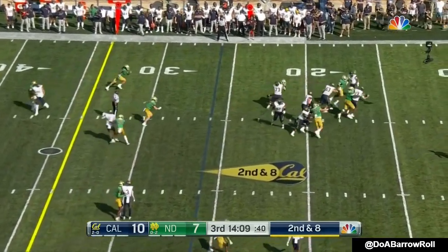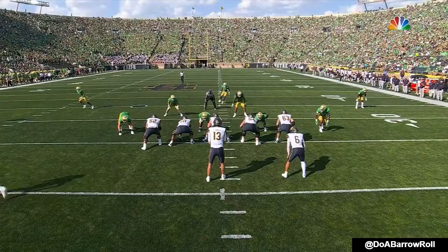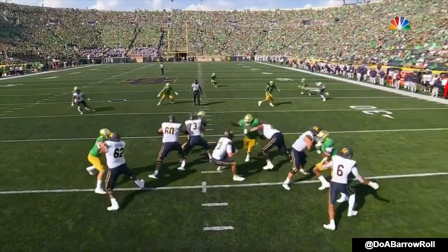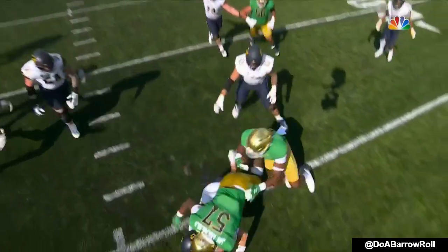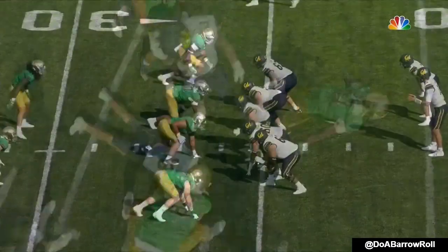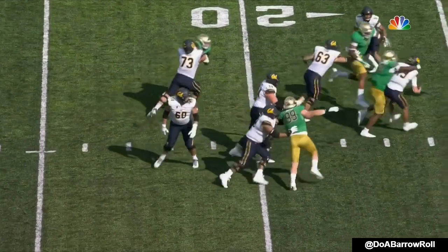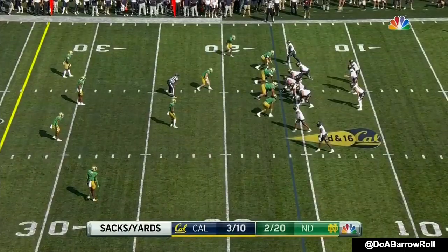Here's Plummer, pressure in his face, just trying to get rid of it and relentless. You see him inside here, playing the defensive tackle position, and he just keeps coming. The spin move shows his athleticism. He has a relentless nature about him. Led the Irish last year in quarterback pressures.